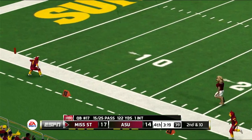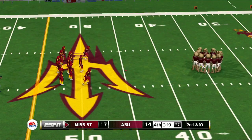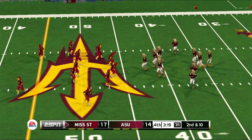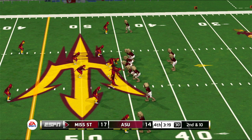And he just gets rid of it. Good job here by the defense. If you let this quarterback set and throw, he'll kill you all game. But they got excellent pressure on that play. From their own 45-yard line, second down.